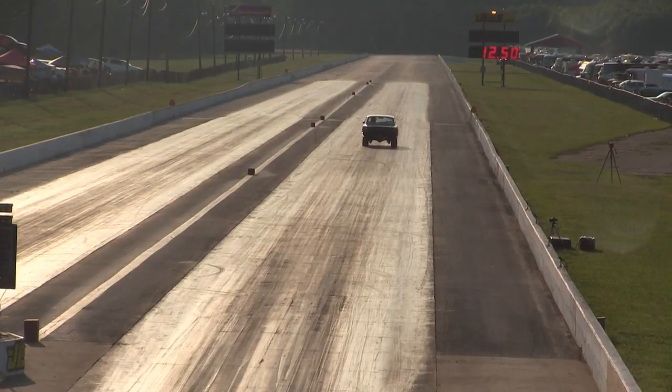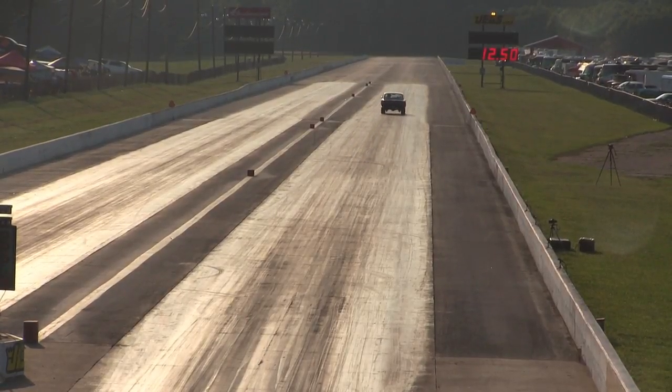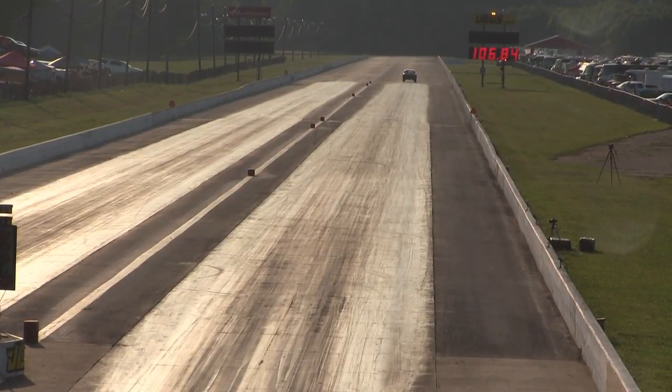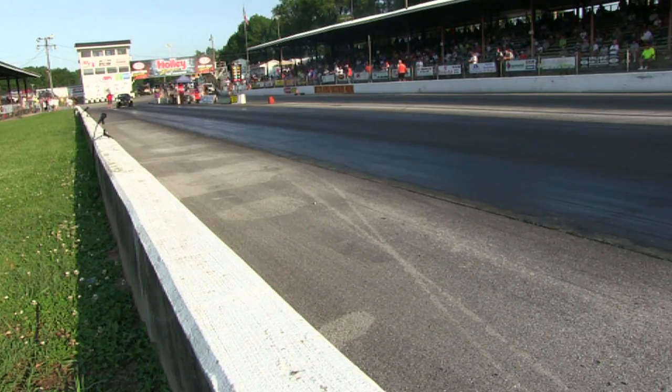Looking for a 12.50, which runs down track, and he goes 12.57, 106 miles an hour. Henry J. and the Nova coming up next.